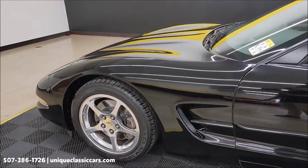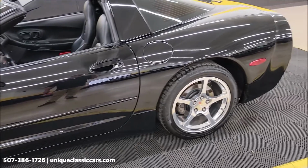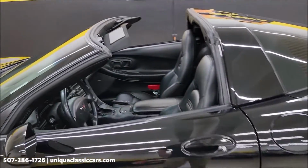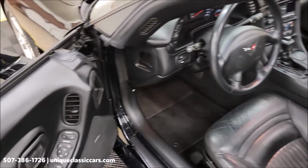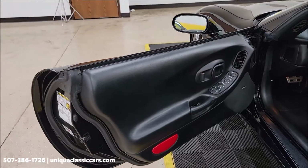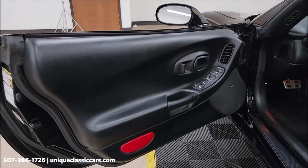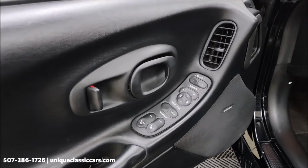Originally an Arizona car before coming north. Has not been driven in inclement weather, and we're going to take a look underneath the hood here, start it up, let you hear it run. We'll also take it for a drive at the end of this video, so stick around to the end. You'll be able to see what this car is like going down the road. Kind of take a virtual tour in it, if you will.